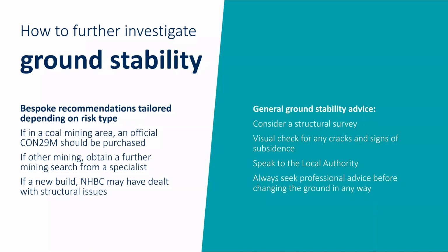Depending on the type of ground stability risk that has been identified, the recommendations that we include will differ. Some general recommendations for all types of ground stability can be seen on the right-hand side of your screen, but we would consider having a structural survey conducted by a structural surveyor just to determine whether or not the property is affected. Note that any sort of structural survey would obviously supersede the Groundsure report.